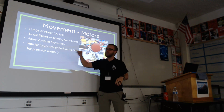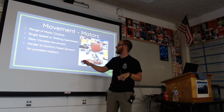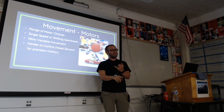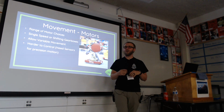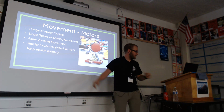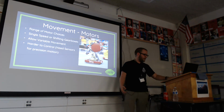They're harder to control. You need sensors and some feedback loops to control them accurately for a lot of things that motors are doing position-wise. But that's gotten a little bit easier with the Talon SRX and mag encoders. So I highly recommend using those if you aren't already. They're an investment, but at the same time, they work super well and they make this whole process a lot easier. On the flip side, from motors, which can be more complicated, you have pneumatics.